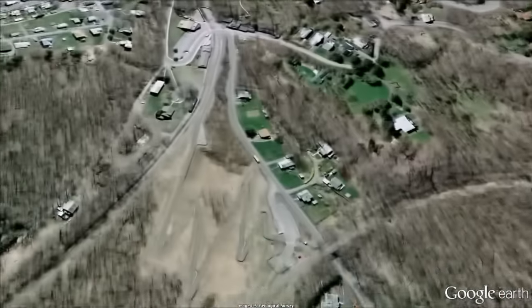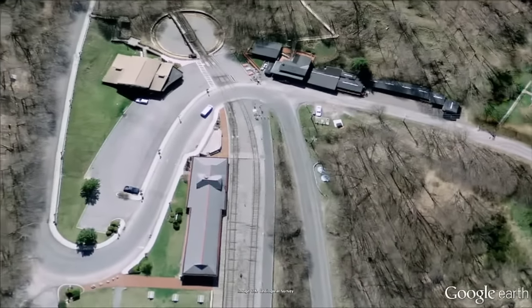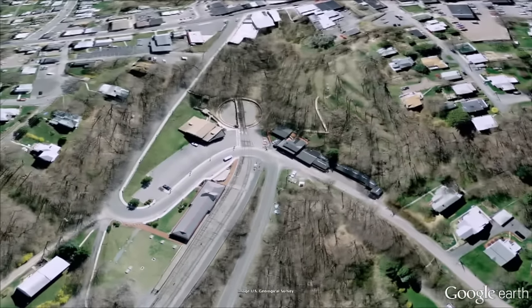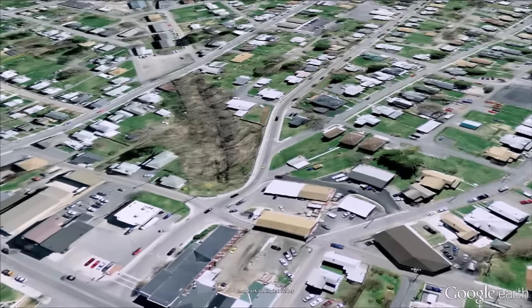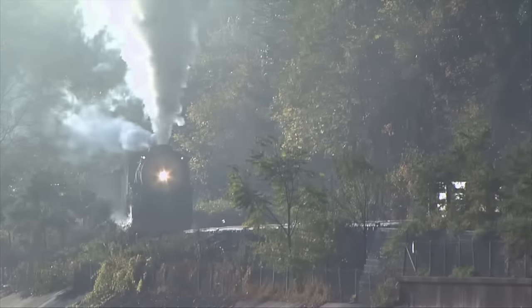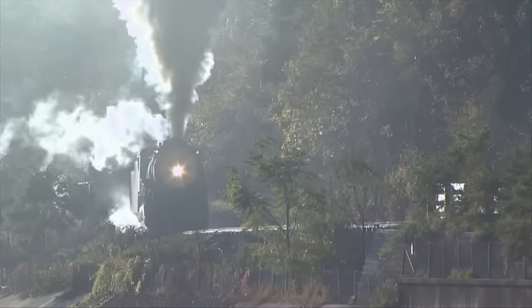From here, we'll climb the steep grade to the western end of the Western Maryland Scenic Railroad at Frostburg. The Cumberland and Pennsylvania continued on to Piedmont, West Virginia. In 1953, the C&P was bought by the Western Maryland, and the line west of Frostburg was abandoned shortly thereafter. We're in the Cumberland Narrows alongside Wills Creek as we depart Cumberland.